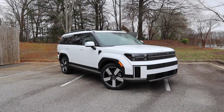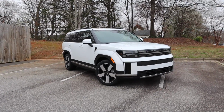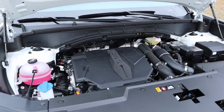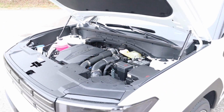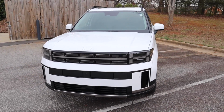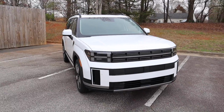This Santa Fe is finished off in Serenity White Pearl, and its MSRP is just over $45,000. Now this is powered by the 2.5-liter 4-cylinder turbocharged engine. It's paired to an 8-speed dual clutch automatic transmission, and it pumps out 277 horsepower, 311 pound-feet of torque. That power is sent to the front wheels, propelling this 4,300-pound SUV from 0 to 60 in around 6 seconds.